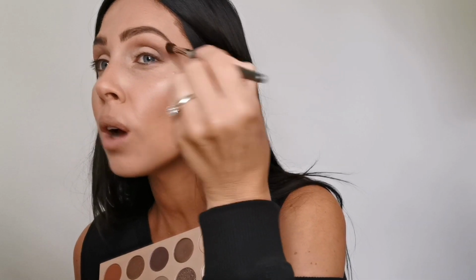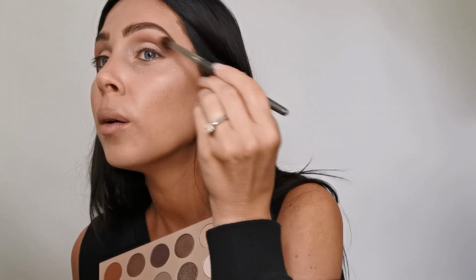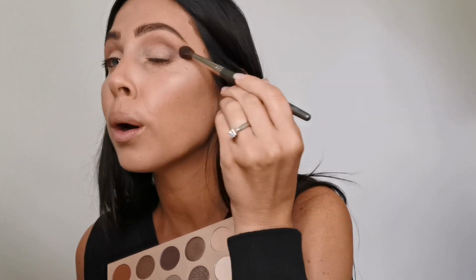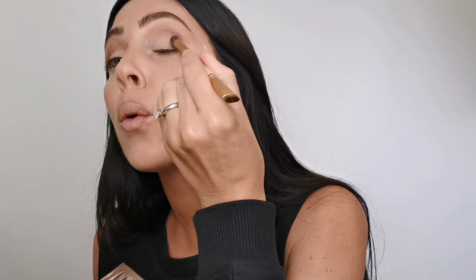So beautiful. Like, I would just stop here and just go for a matte look, but I want to try out more of the foiled colors and just the shimmery colors in here. Right, now I'm going to take this satiny dark brown color and I'm just going to go over the corner again.